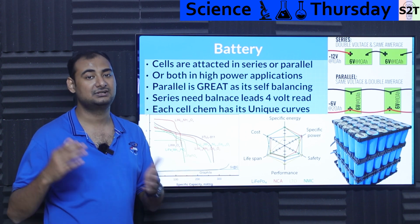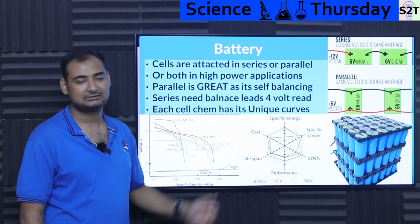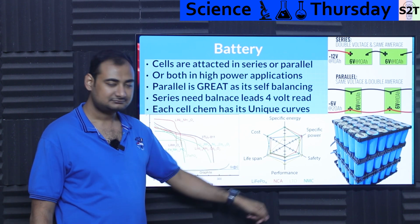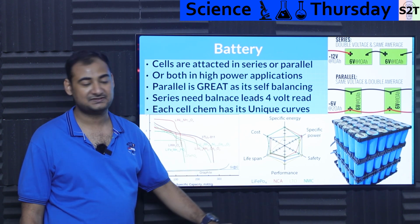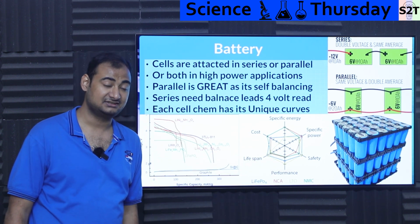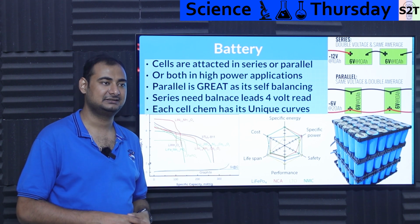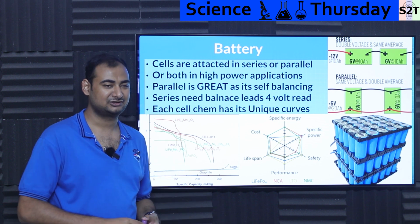How many cycles before it loses 20% of its capacity, drops to 80% of its total power. Cost. So for example, lithium titanate oxide gives you the most specific power, safety, performance, lifespan. That puppy lasts for 10,000 cycles, so it's bonkers. Lithium iron oxide is somewhere between lithium titanate and lithium ion.